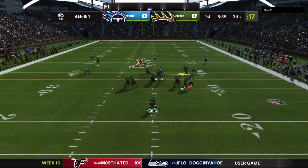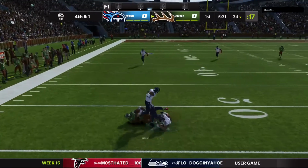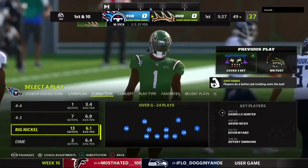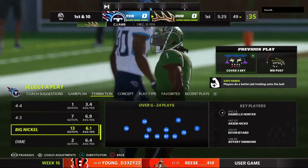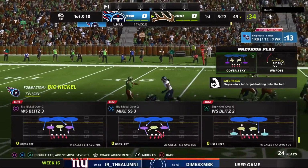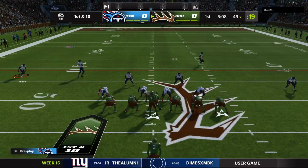They'll try and throw for it here. That is caught by Lamb. And they bring him to the ground just shy of midfield. A big roll of the dice on 4th and 1, but it pays off. They convert. First and 10 at the 49-yard line.